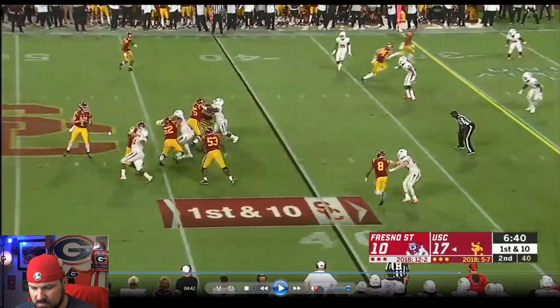Looking right. This time he's looking here. He's got a check down guy right here. He knows he's got a check down guy here. But because the last time they threw deep, all of these guys are trying to figure out where the ball is going. They still have no idea.